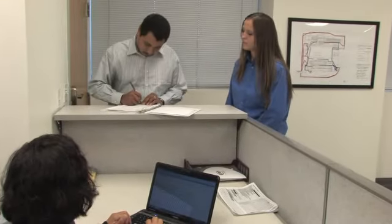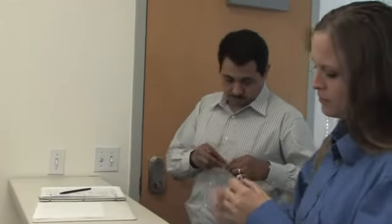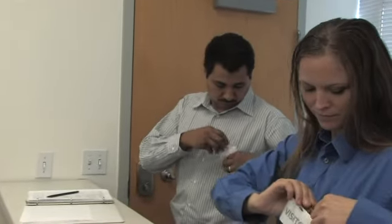Upon arrival, all visitors will sign in to our visitor's log. We will issue you a visitor's card to keep with you until you sign out at the end of your visit. This card is valid for 1 year.